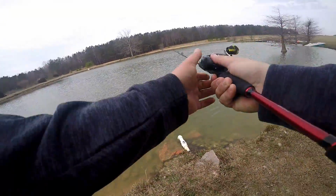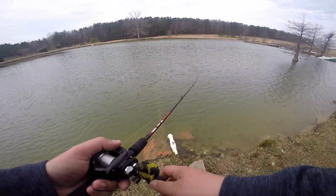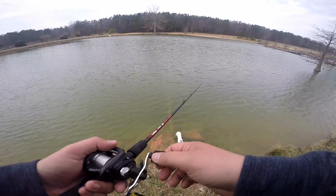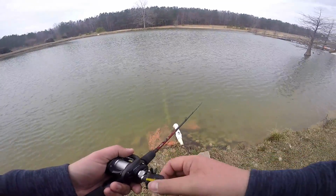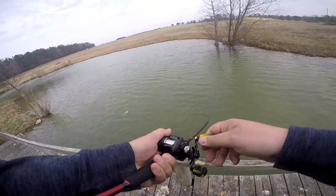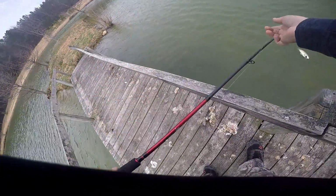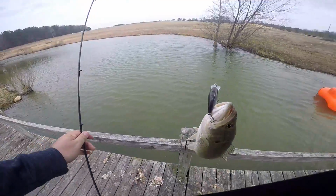You know what? It's like these fish are not afraid of anything. That one was literally like 5 feet from the shoreline when it hit it. So they're following it, and they're coming up close to the shoreline, and they're smacking it. Well, that's a nice one. That one literally hit right as it hit the water. That's the biggest one of the day, too.